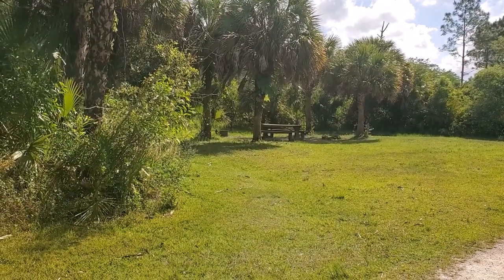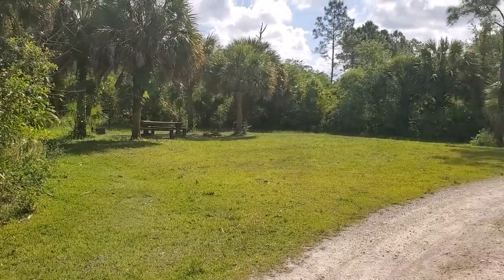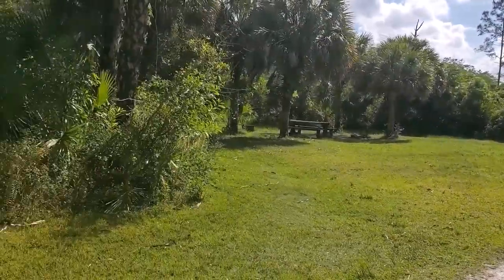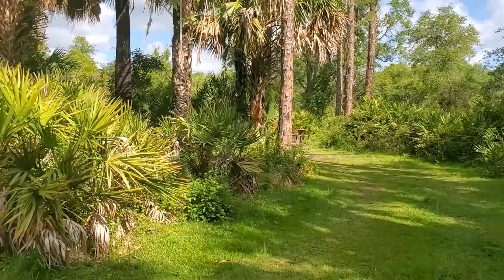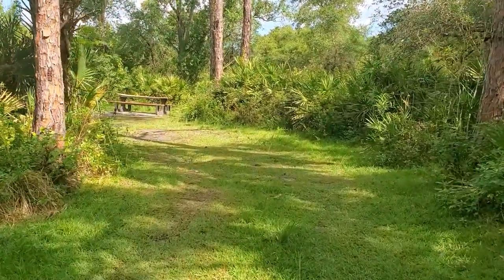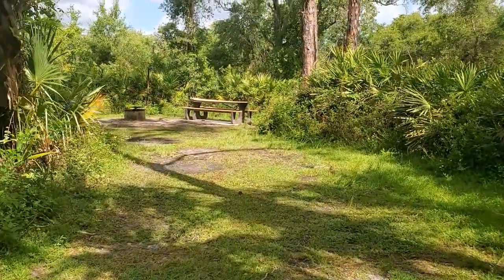You got some good shade, huge, huge campsite, and you're not going to have any neighbors. Looks like the next camp is a little ways down. But this one caught my eye. This one actually has a little island of trees separating it from the road. And it's got, see, it's set back a ways. Man, this thing is huge.